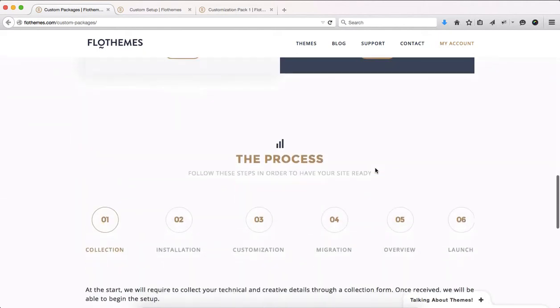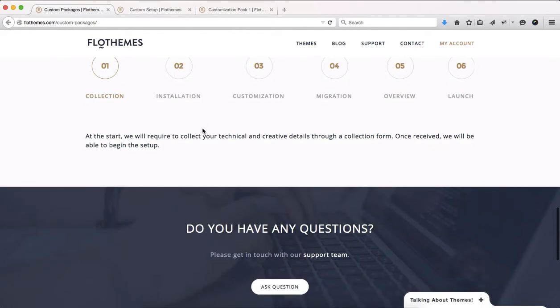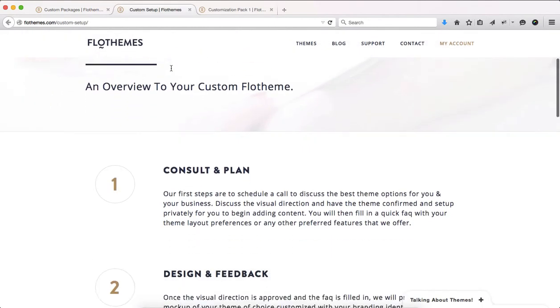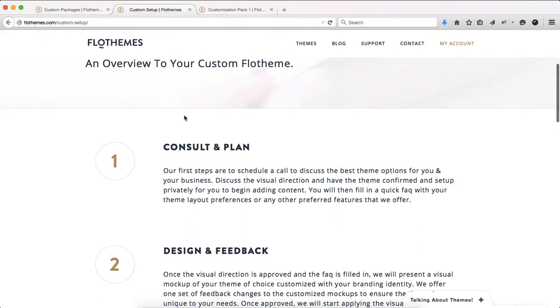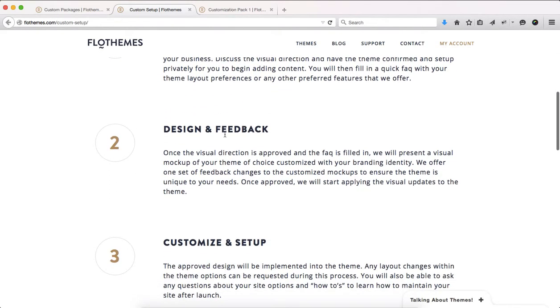And then scrolling further down, we just have a basic outline of our process details. If we take a look at the following page, we'll see that here we have a more detailed outline of what the process will look like. So generally we start off with a consultation call, just kind of go over the pages and so forth. After that consultation call, we go over to the design and feedback stage, whereby we provide you with a design mockup of your website, collect your feedback, tweak it, and so forth.